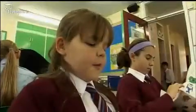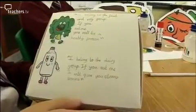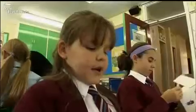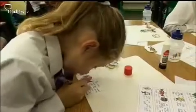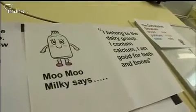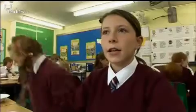For dairy, I belong to the dairy group. If you eat me, I will give you strong teeth and bones. And the Fab Food Team is a big hit. I think Moo Moo Milk is the best. You know that she's going to be strong and she looks good to drink. And milk really tastes nice.